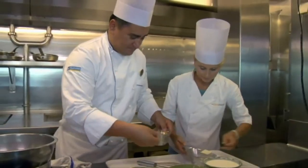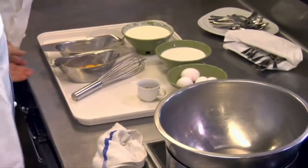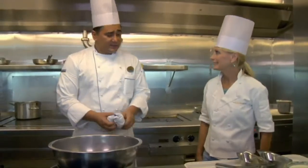Speaking of dessert, Chef David and I get back into the kitchen to whip up something the entire ship will enjoy for tonight's dinner.